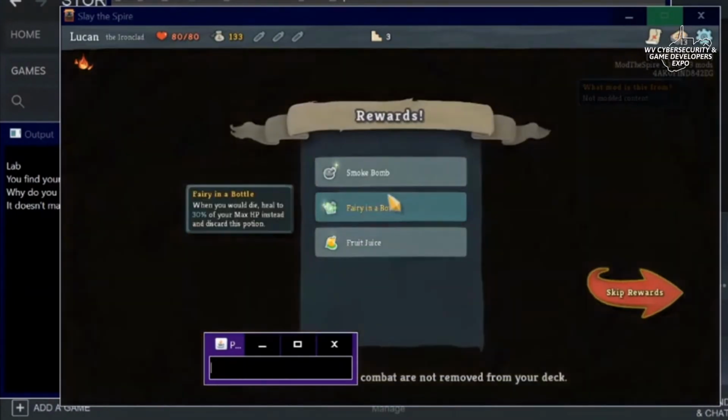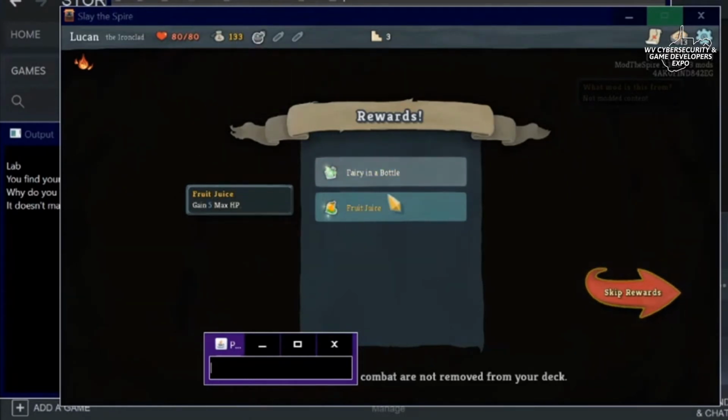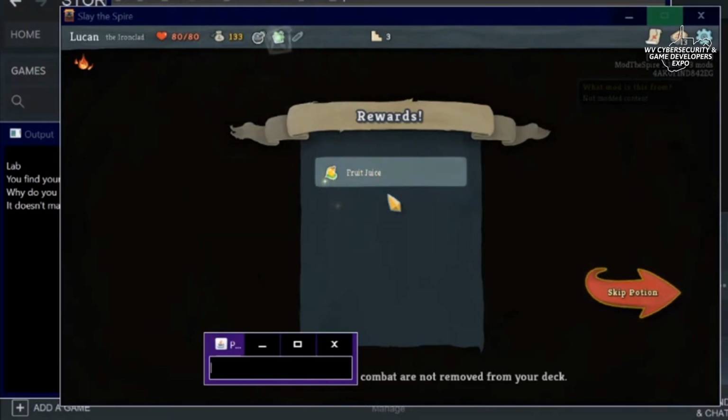And now I can take the potions. Proceed. One, smoke bomb. Two, fairy in a bottle. Three, fruit juice. And I'm just going to take all those.